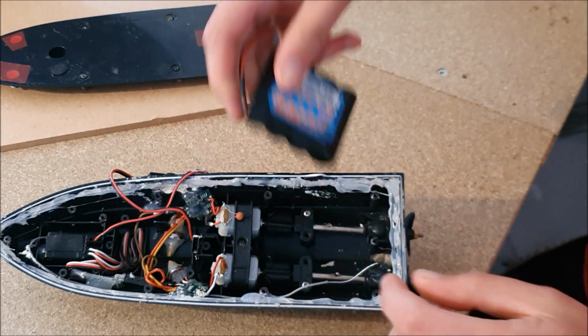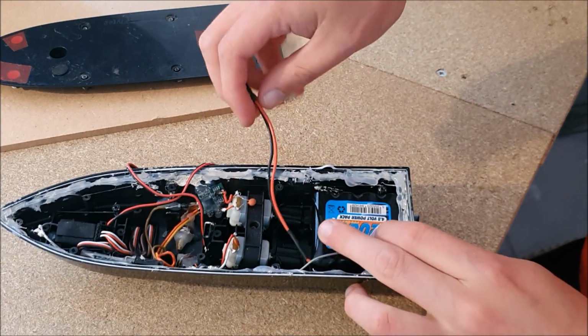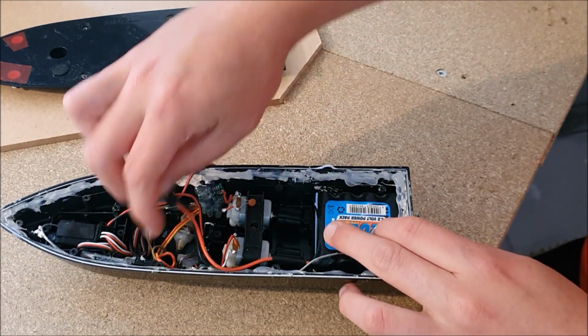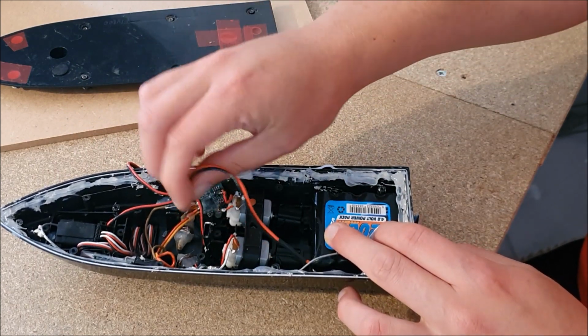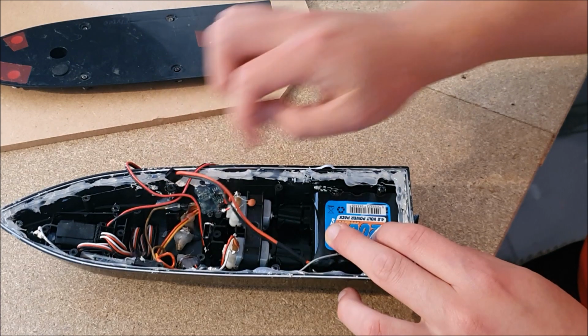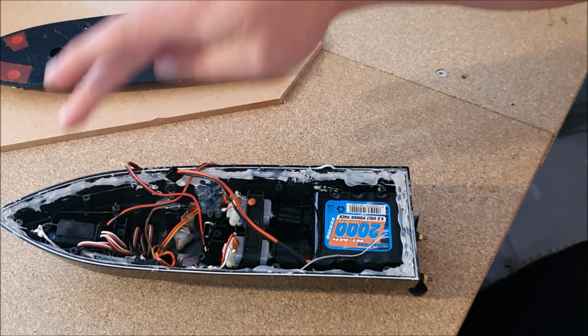And a bit of sticky tape there, and it sticks to these two areas here that hold the props in. Then this wire would just go around and plug into here. I won't plug it in, but it goes into that, and then that connects to your ESCs and your receiver.